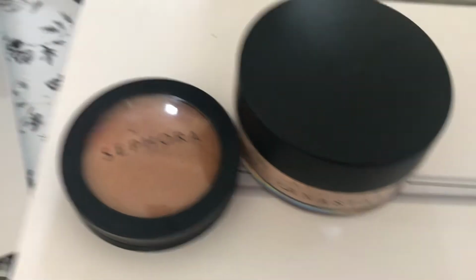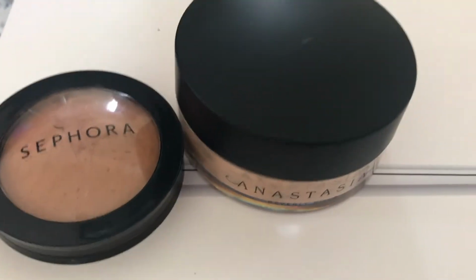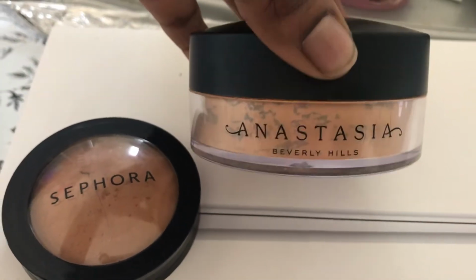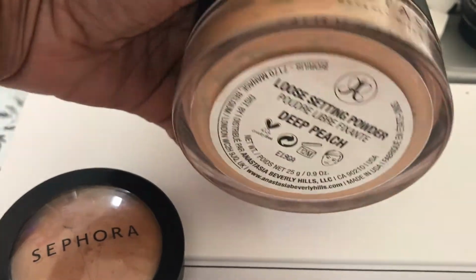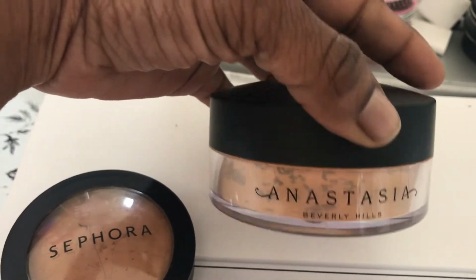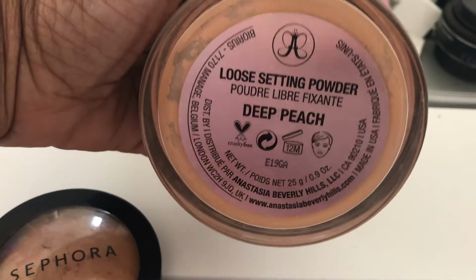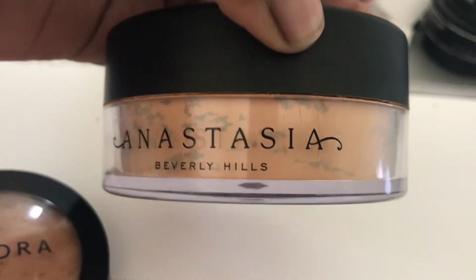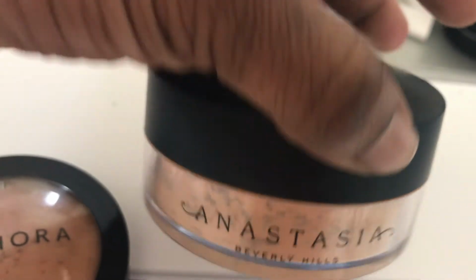Alright y'all, so I'm sitting here editing this video, the same video you're watching right now, and I'm going on about the Laura Mercier powder, which I do believe is bae. But I also wanted to take a moment to acknowledge the Anastasia Beverly Hills setting powder that they released last year. This loose setting powder in the shade Deep Peach. If you want your makeup to be locked and not budge, then you would like this. I like the tone of this. It's a deep peach, so it's a nice translucent shade for women of color with deeper skin complexions. So I did want to acknowledge that.